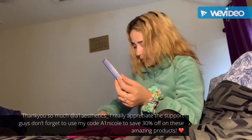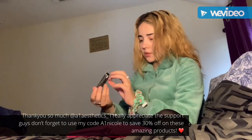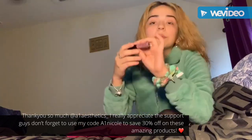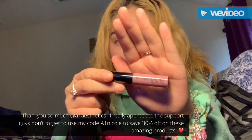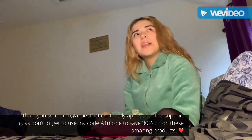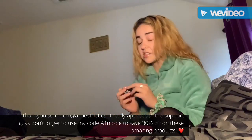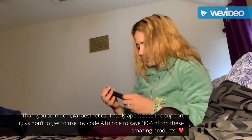Did I put the lip gloss back in already? I don't know. Let's use this one. That'd be funny if I opened the same one. Ooh, I like this color. It's in the color Orchid. I love this color. It's a perfect fall color. Look at that. And all of these are animal cruelty free. They're not tested on animals. There we go. Oh my God. Bless my soul. Where did this one come from?